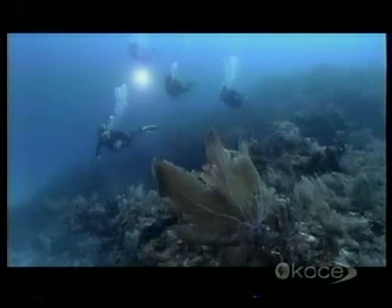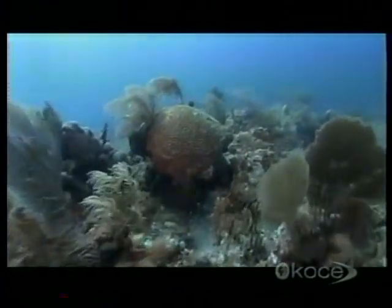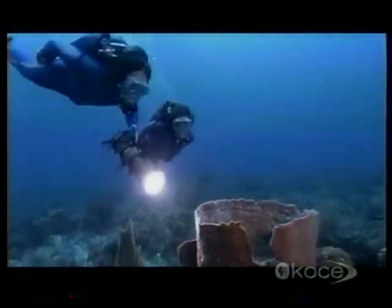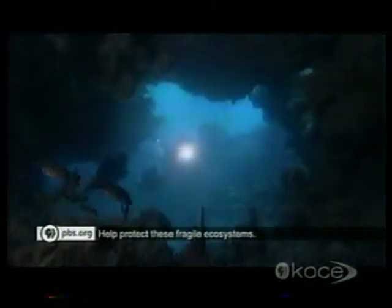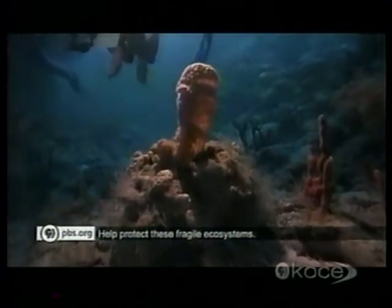This place really is a treasure. It has more beautiful pinnacles and coral forests than any place I know in the sanctuary. It's a treasure that we need to protect. Additionally protected by complete no-take status is the true Ocean Eden of Tortugas Ecological Reserve.